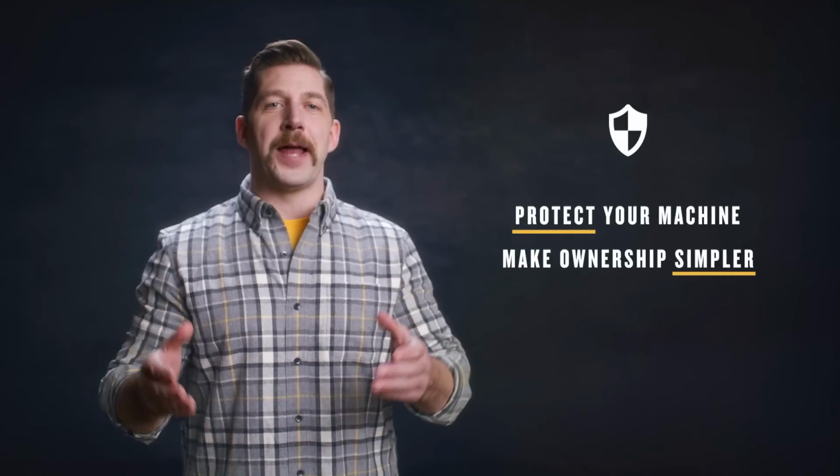Have you heard what Caterpillar is doing to protect your equipment and make machine ownership simpler? Check it out. It's called the Cat Performance CVA. Here's how it works. First, this is for any Cat machine you own not already covered by an equipment protection plan, no matter how long you've owned it.